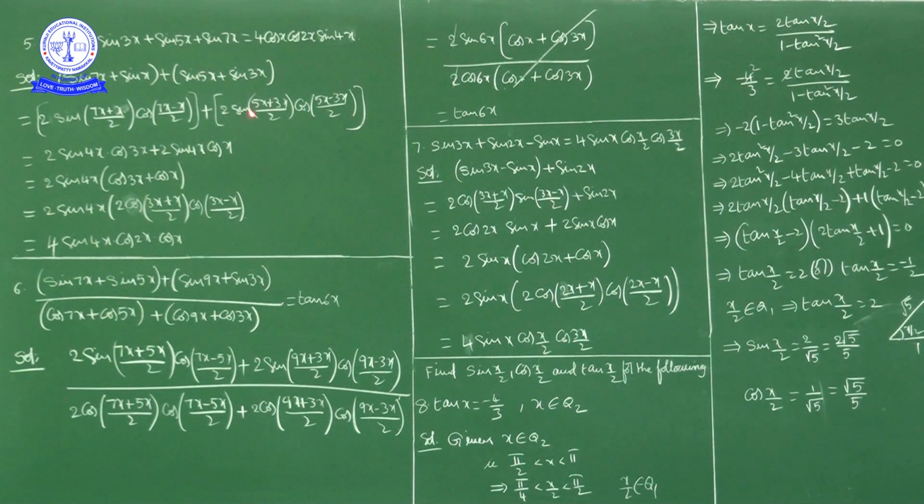Here also, the sin c plus sin d formula: 2 sin((c plus d)/2) into cos((c minus d)/2). Okay, so 2 sin 4x common, 2 sin 4x into cos 3x into cos x. Again, the cos c plus cos d formula, that is 2 cos((c plus d)/2) into cos((c minus d)/2). Okay, so 2 into 2, 4 sin 4x into cos 4x by 2, cos 2x into cos 2x by 2, nothing but cos x. That is the right hand side. Okay, next question.